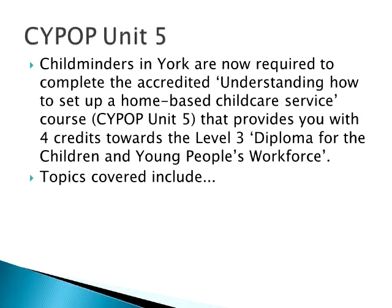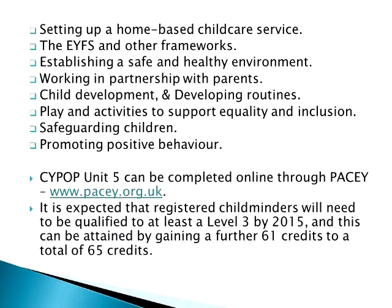Topics covered in the course include setting up a home-based childcare service, the Early Years Foundation Stage and other frameworks, establishing a safe and healthy environment, working in partnership with parents, child development, developing routines, play and activities to support equality and inclusion, safeguarding children, and promoting positive behaviour. SIPOP Unit 5 can be completed online through PACEY.